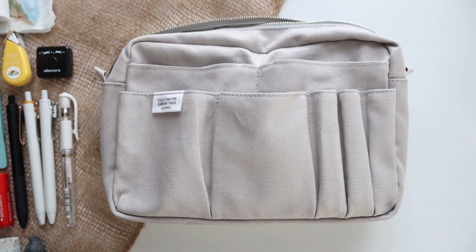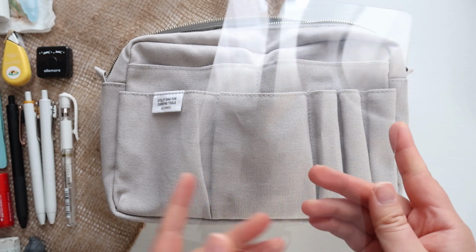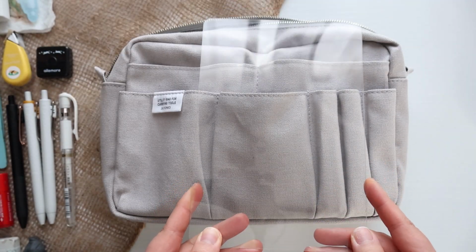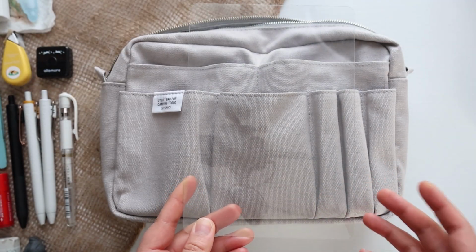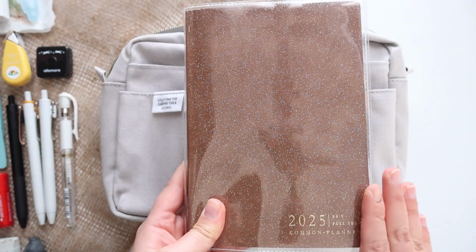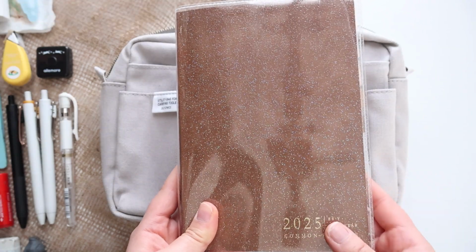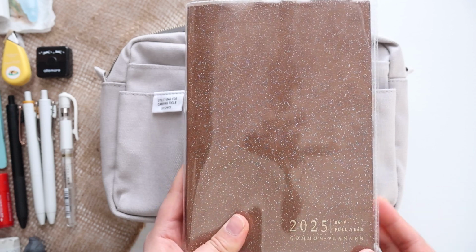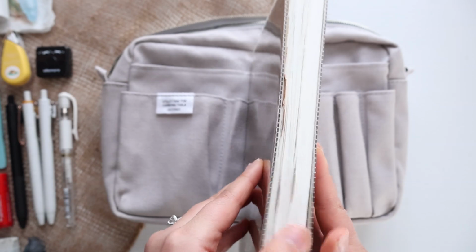So just to quickly go over my planners and what was in that larger middle section, I do have one of these clear shaded Jiki or writing boards, and this is just in a B6 size, so it fits pretty nicely in my common planner. And then speaking of my common planner, this is my everyday planner as well as my journal. So this is the B6 common planner in the caramel shade with the white edges.